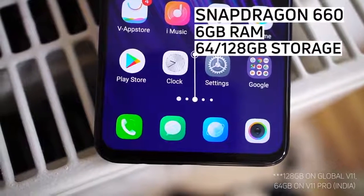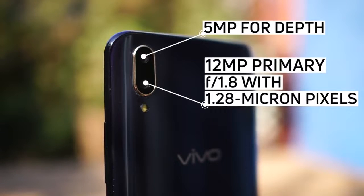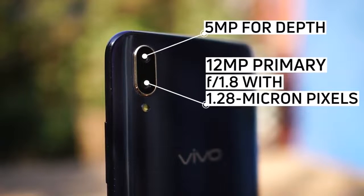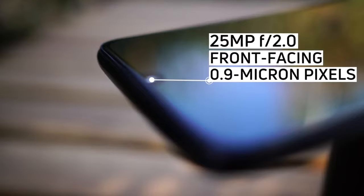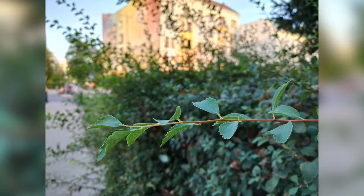In the quest to bring that flagship feeling to the V11, Vivo has decided to AI all the things, most notably in the camera. Now I have to admit that a few updates were pushed out while I was doing this review, so things may not stay this way forever, but as it stands right now, the V11 camera experience is a bit of a mess. In ideal conditions, the V11 camera is pretty good.